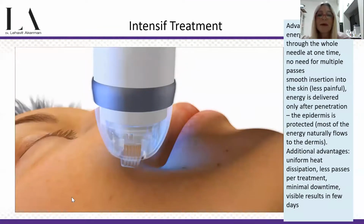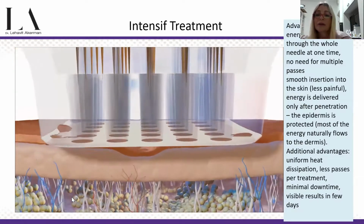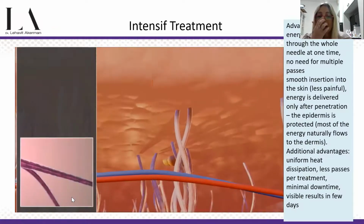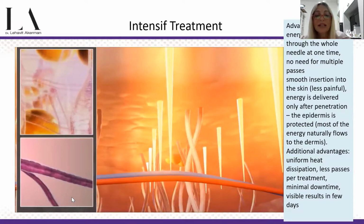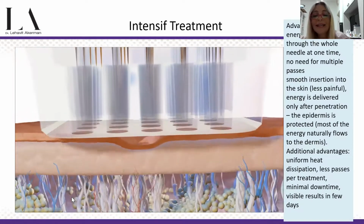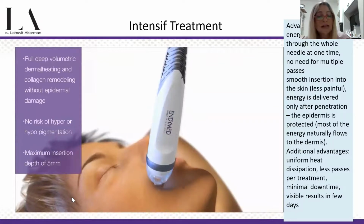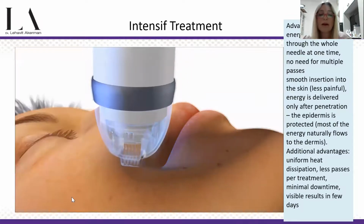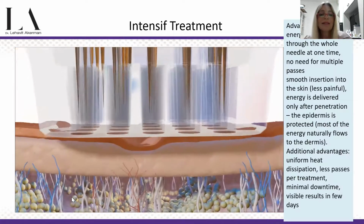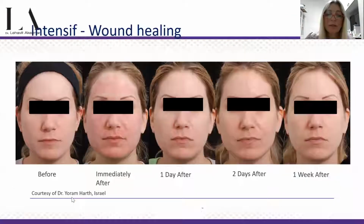So if you want to sum up the advantages of the intensive, we have smooth insertion into the skin, so we can deliver the heat deep into the skin. The epidermis is untouched. We don't deliver any heat into the epidermis. The treatment is relatively painless if you sit with topical anesthesia for about 45 minutes, and the downtime is zero. So the treatment yields almost no PIH. That's why I like this handpiece so much.